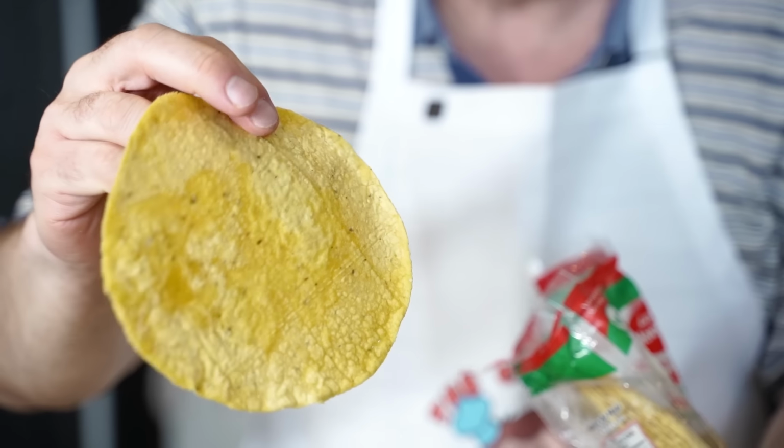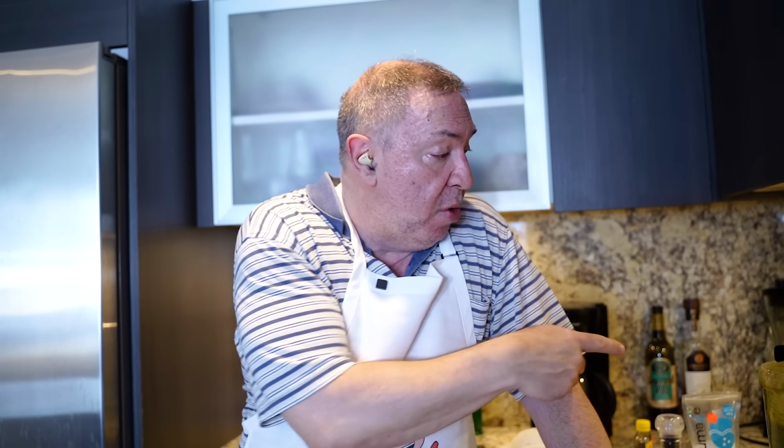All we need to do now is wait for the octopus. And what I'm gonna do this time is after it's blanched, I'm gonna grill the octopus for a little bit. And then I'm gonna toast the tortilla. Yeah, there you go. So we're gonna toast the tortillas so they're warm and then dish it up. Slice up the octopus nice, throw in the sauce, put a little of the cheese on it.